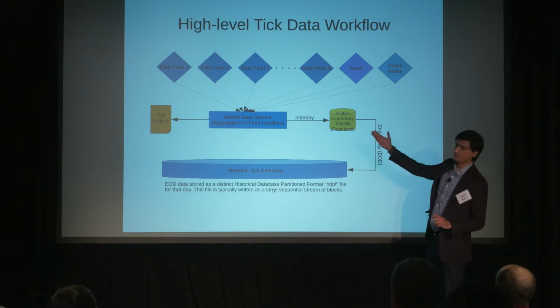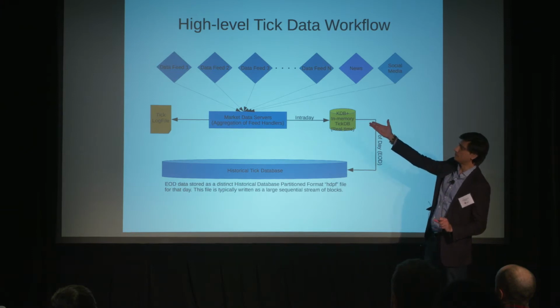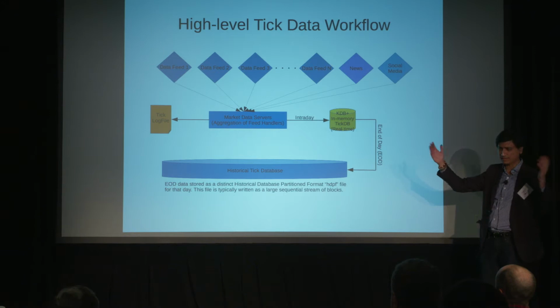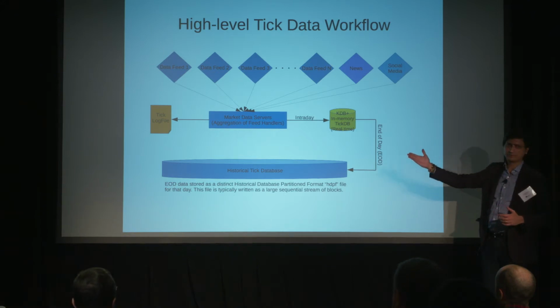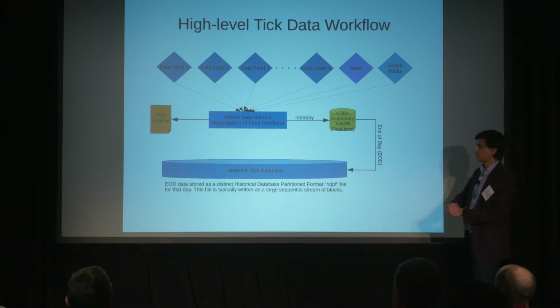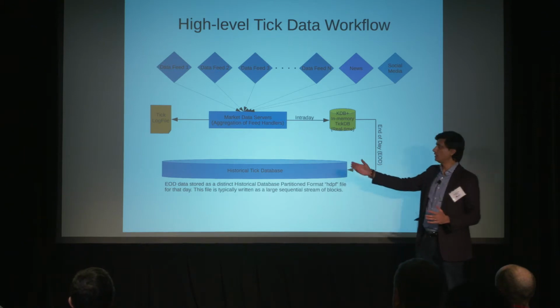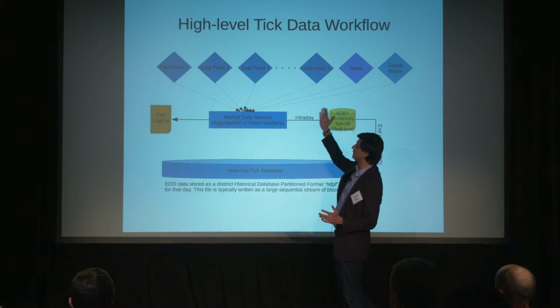So for a very simplistic data feed, you'd see the 4 boxes at the far left, which would basically be data feeds. So these are data sources that are feeding the data into what we refer to as market data servers, right? Think of them as residing at an exchange or residing at a financial firm. And these market data servers basically accept this data.